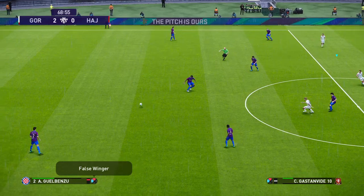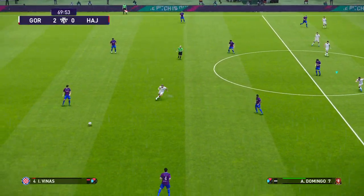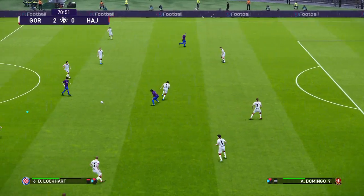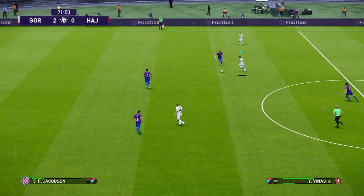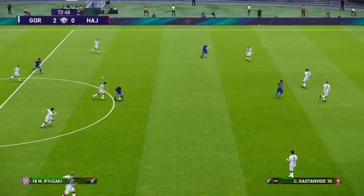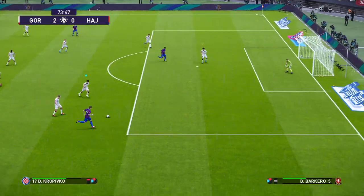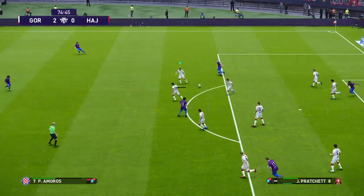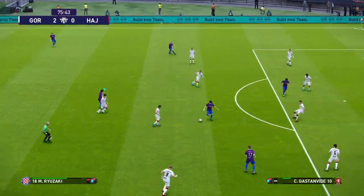Two now without reply. The turning of the screw comes to mind, Peter. They've got them where they want them. Tries to locate someone up front. And that's put paid to a promising move. He spotted the run and played him through. Knocks it away. It's come loose.